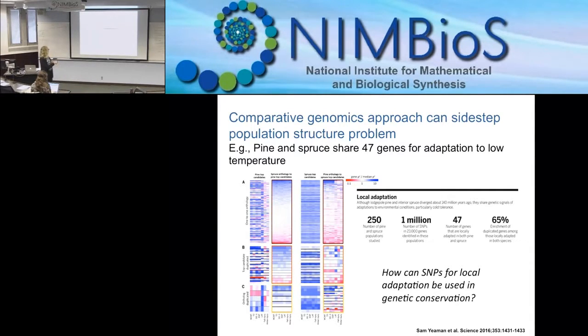And so we said, okay, we've got these top candidate genes for pine that we found using raw correlations, non-structure adjusted correlations. So you know there's a whole bunch of false positives in there, probably. We said, if we look at spruce, raw correlations, do we find these top genes? And then we looked at the spruce, raw correlations, and we turned around and looked at those genes in pine and said, do we find these in pine? We found 47 genes in common.